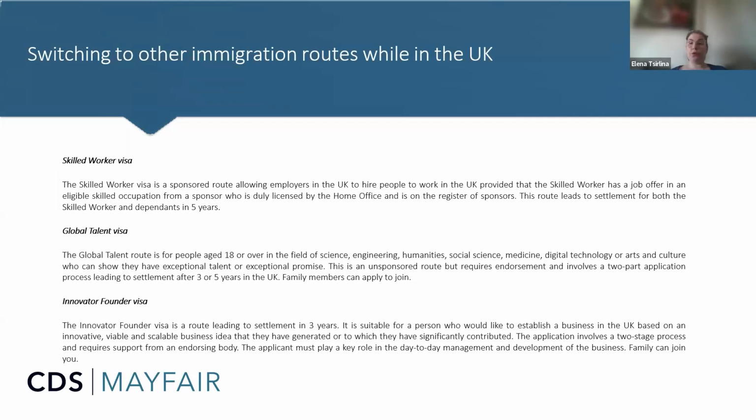There are very few remaining endorsing bodies because there was a review of them in 23, which reduced the number of endorsing bodies to a handful. And they're very picky as to what kind of businesses they actually endorse. They've seen pretty much every pitch under the sun. So your pitch has to have a particular USP for them to like it. You must play a key role in the day-to-day management and development of the business.